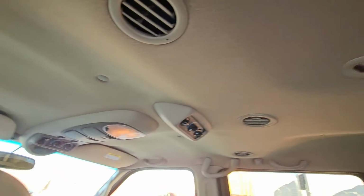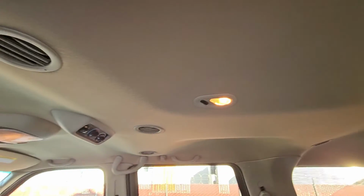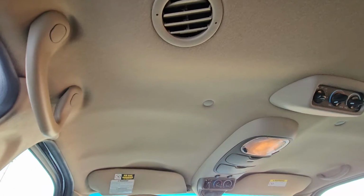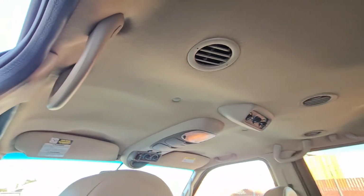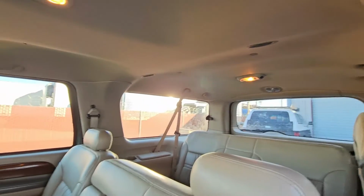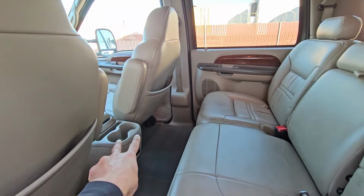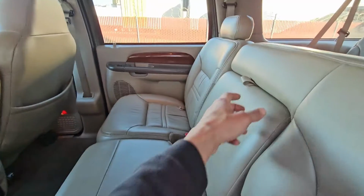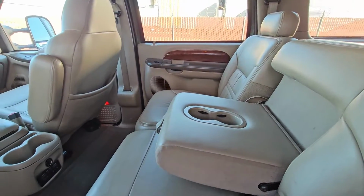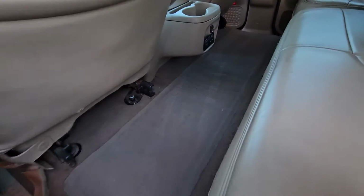Also notice how the headliner is actually in really good shape. This is an older vehicle and it's rare to find the headliner intact, no sagging whatsoever. Also notice how much room you have in here, plenty of headroom. In addition to the 2 cup holders that you see here, we have additional cup holders on this armrest for the rear passengers. Notice how clean the carpet is.